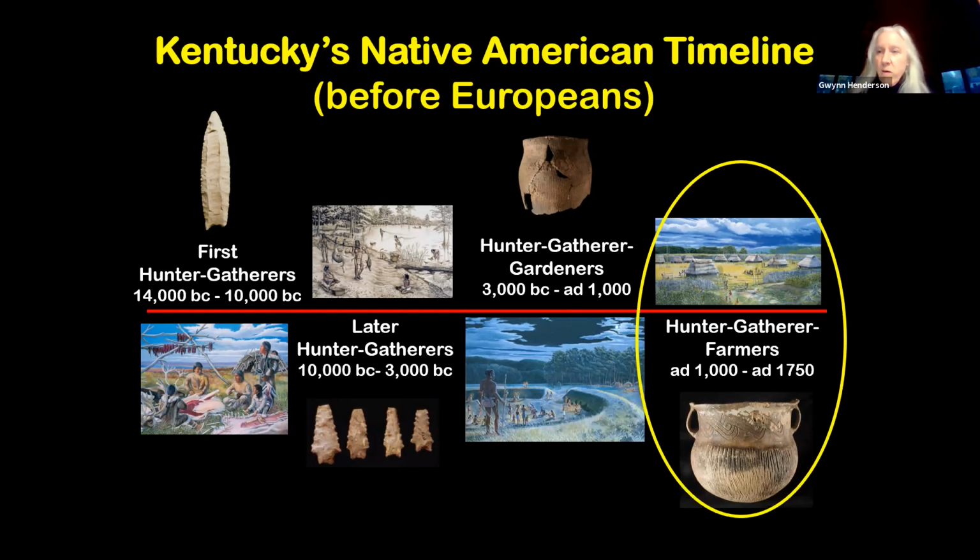Has anyone estimated population density of Paleo Indians based on number of points found? Ooh, that's a good question. Not that I know of, but then I'm not tuned in to the Paleo Indian research. Now I can say this, and this will be a little bit of archaeology history.